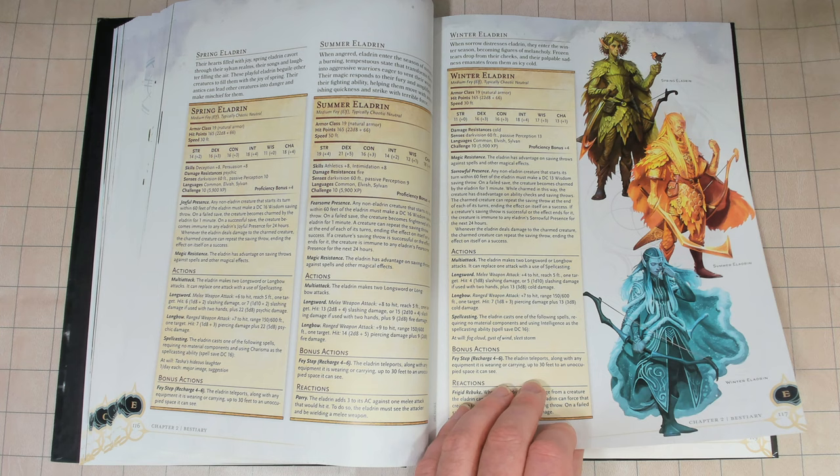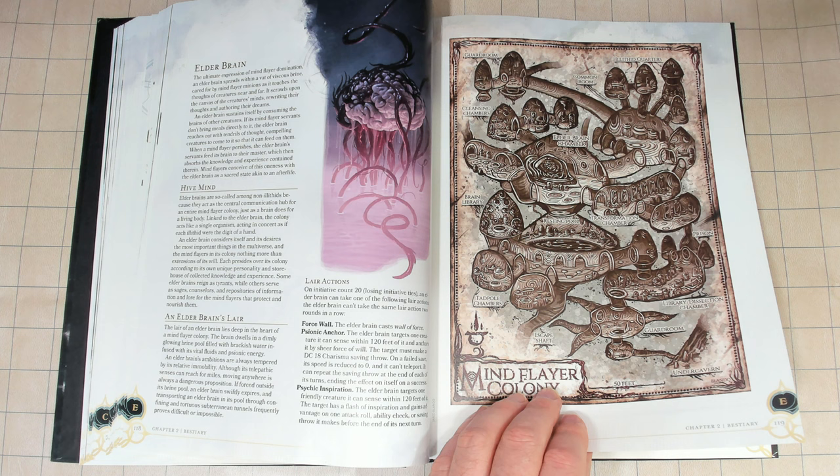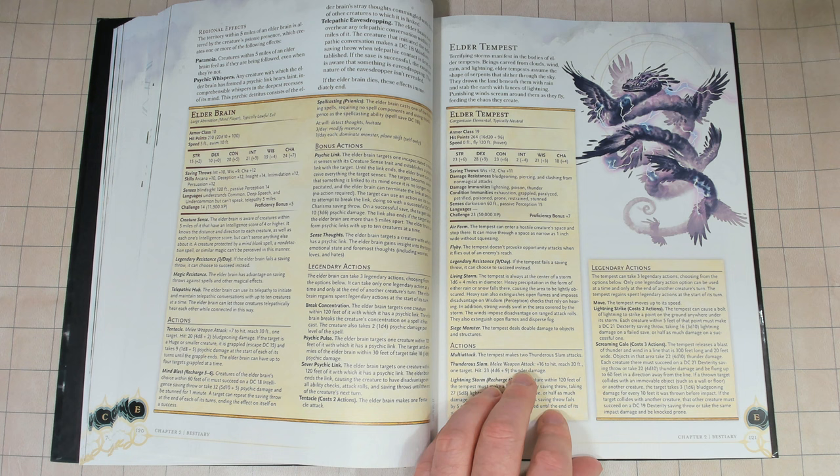Magic resistance doesn't work the same way as explained in the original Monster Manual, and that will generate confusion. Having different types of magic resistance with different kinds of mechanics for all your monsters is a bad idea.